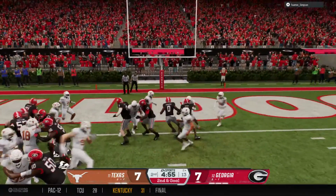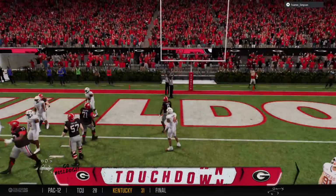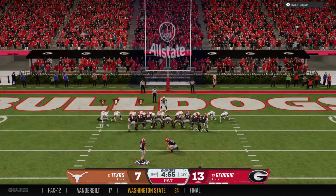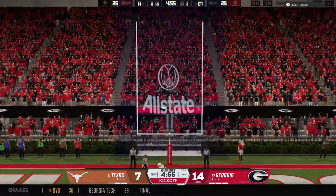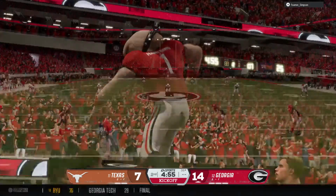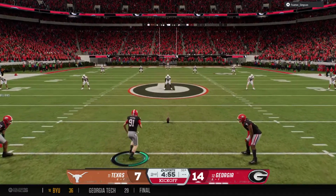Marches ahead. Into the end zone he goes. Touchdown, Georgia. A methodical drive, soul-crushing, spirit-breaking, and it ends in a touchdown. And listen, I know everybody loves the big plays, the big, long touchdowns and all that stuff. But putting a drive together like that is very difficult to do time and time again, and it's demoralizing for the defense. Great drive by the offense.